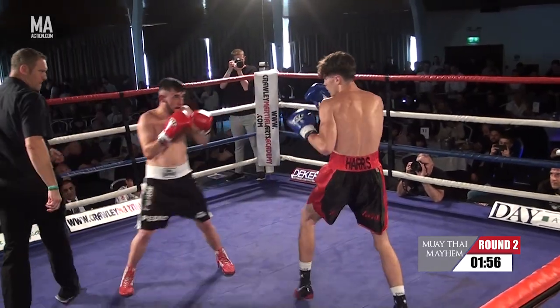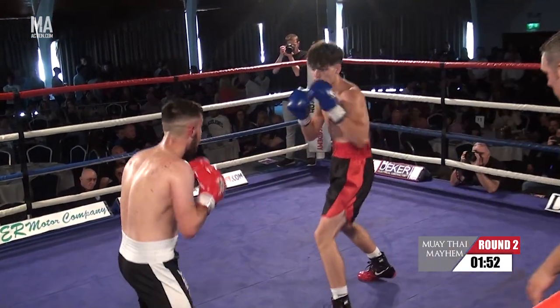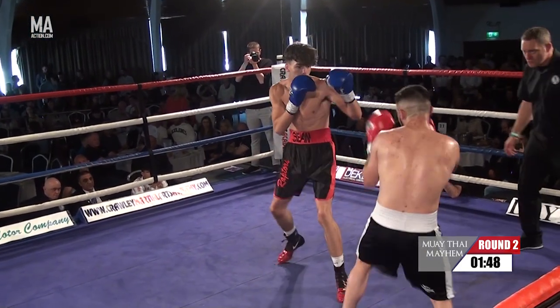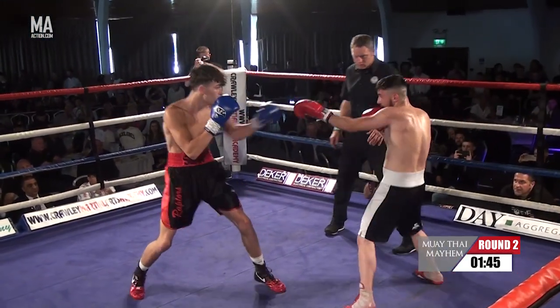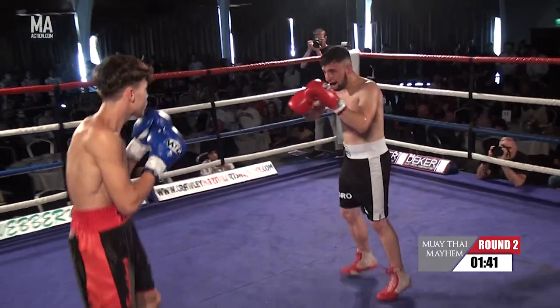Second of three, after a good round from the rangy fighter too. A lot of taller fighters, it's good to have that range, but not all fighters know how to use it, and that is the difference. And I'll tell you what, Sean Harris has used his range very, very well in that first round.